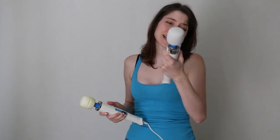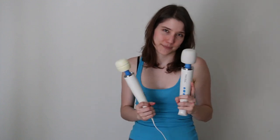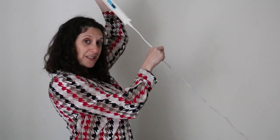Hitachi Magic Wand. If you have not heard of this vibrator, in the sex education community, it's called the Cadillac of vibrators. It's one of the oldest, most popular vibrators ever. This is the classic magic wand. It has two speeds and it's a plug-in. You can see. So are you ready?